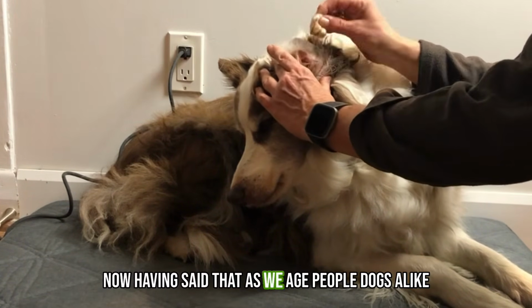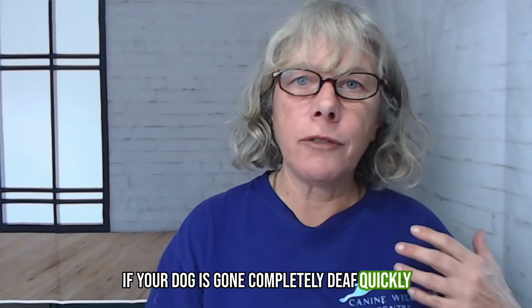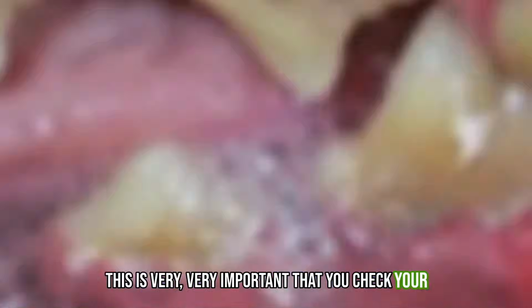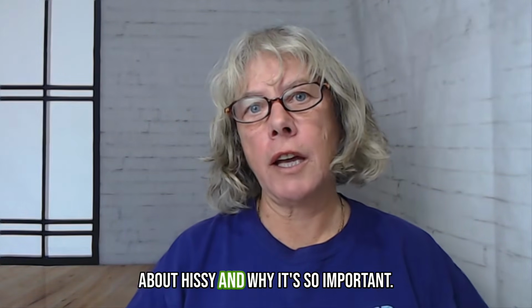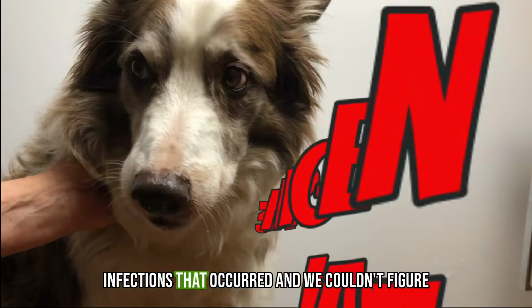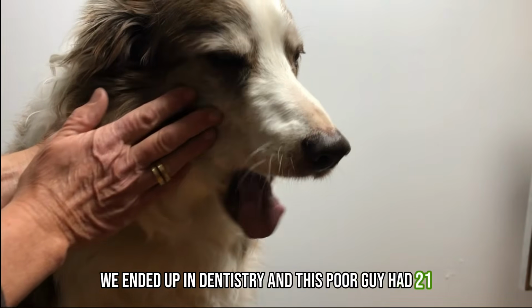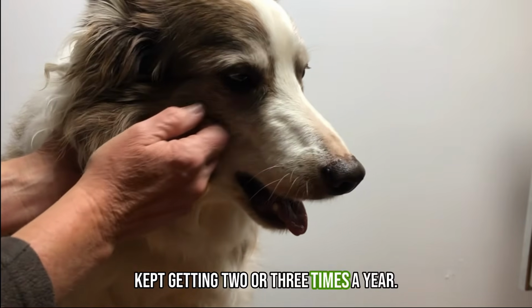Now, having said that, as we age, people, dogs alike, we do start to lose hearing. But if your dog has gone completely deaf quickly, you may want to go to your veterinarian and have it checked out. So we've talked about ears. What about teeth? This is very, very important that you check your dog's teeth. So I'm going to share Jake's story, my own dog, about his teeth and why it's so important. I was not a good owner in that he had a number of infections that occurred, and we couldn't figure out where they were coming from. And anyway, we ended up in dentistry, and this poor guy had 21 teeth removed. And that was what was causing the infections that he kept getting two or three times a year.